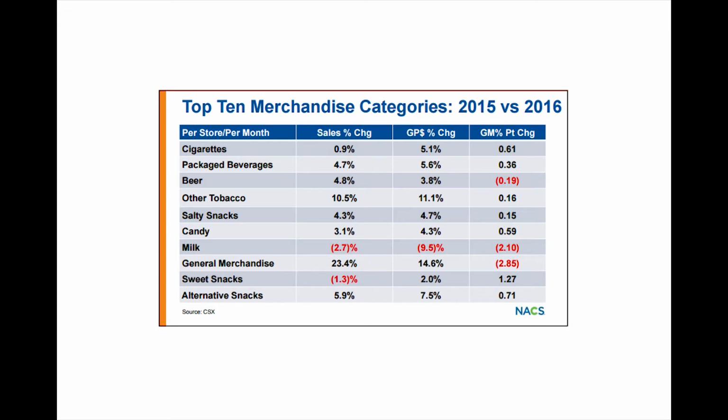Shining stars this year, OTP and packaged beverage. And then all the attachments that went along with these beverages showed up with nice gains in salty and alternative snacks.